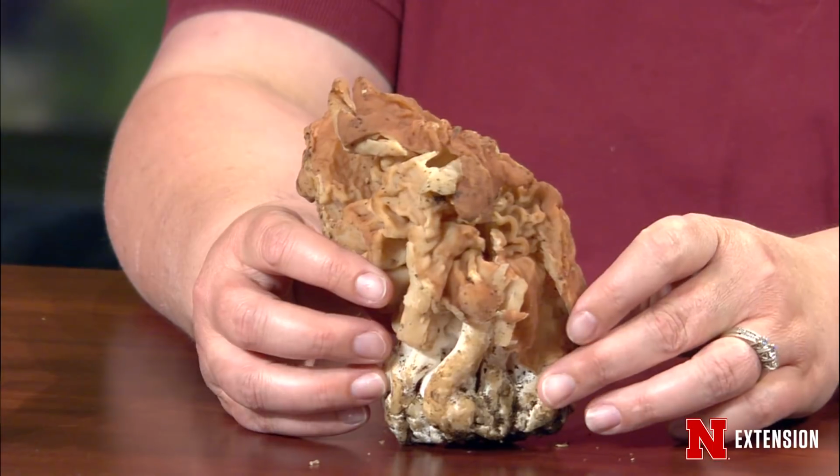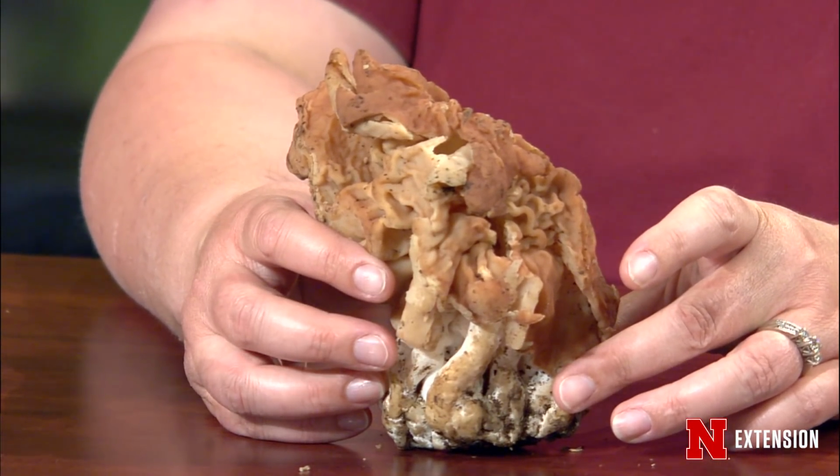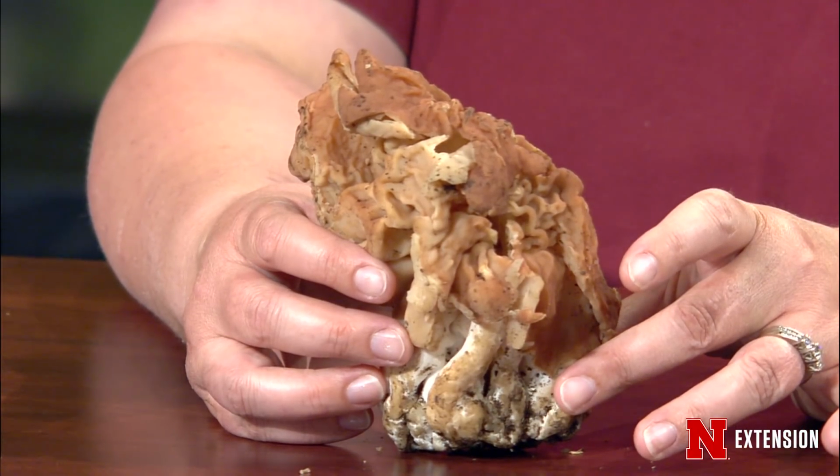So this is a sample that Kyle got in the lab this week. And as you can see, it's a fairly large mushroom. Some might consider it looks like a morel mushroom. The individual who sent these in actually was thinking maybe they were the hen of the woods. And this is actually neither.